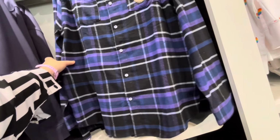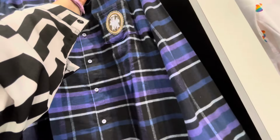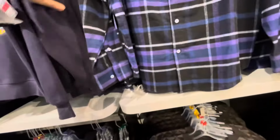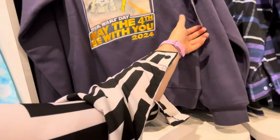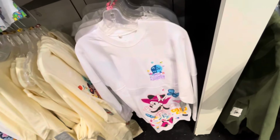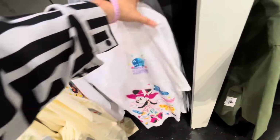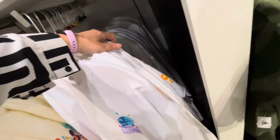This is Haunted Mansion. Agatha All Alone. I don't know what that means. $40. May the 4th be with you, 2024, 1998. Oh, here's some spirit jerseys. This is the Epcot Flower and Garden Festival, which I was actually there for, surprisingly. $50, but they have a lot of small sizes. What does the back look like?